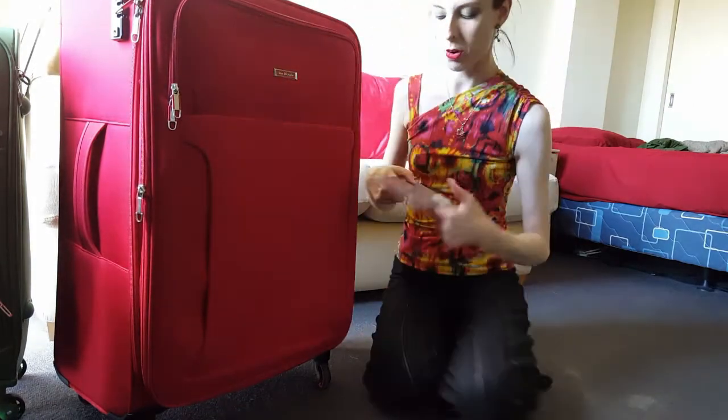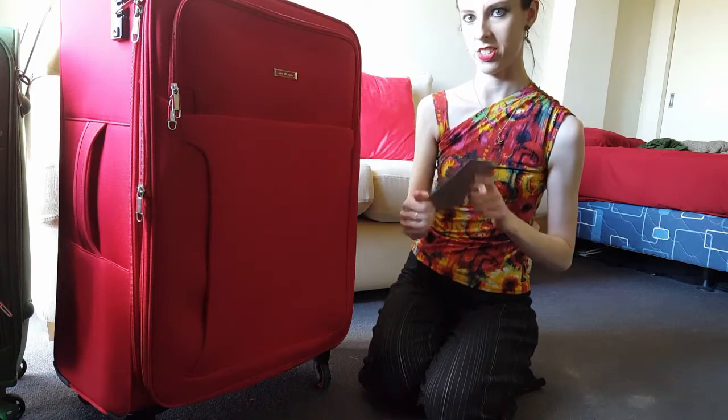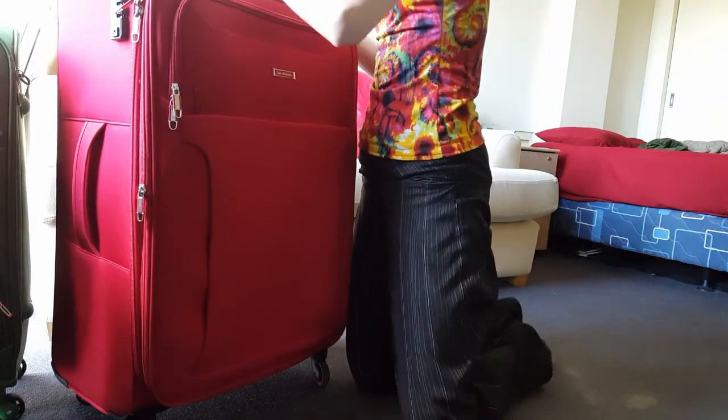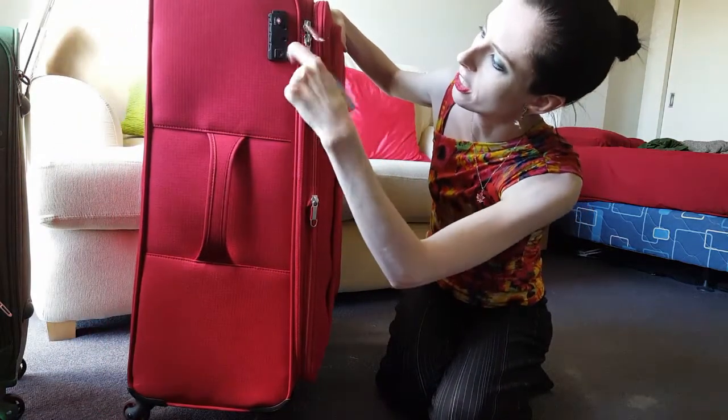It also has an 8-year warranty, which is completely useless to me because I'm probably not going to come back to New Zealand just to return my suitcase if there is a problem. Oh yeah, that's right, that's the lock design that I was showing earlier, just over here.